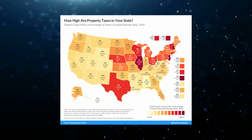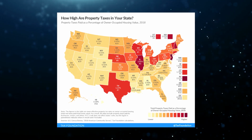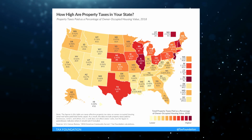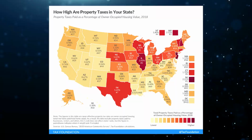Just got to be aware of the cost. So here's a map that'll show you how the state of Missouri's property tax rate compares to the rest of the country. I know it's a little bit darker than probably what you want to see, but even though it's more expensive than some of the coastal states in the United States, the overall cost of living is still quite a bit lower. So it all kind of evens out, and it's kind of a wash.